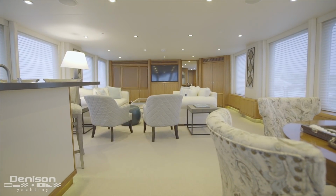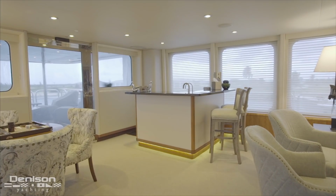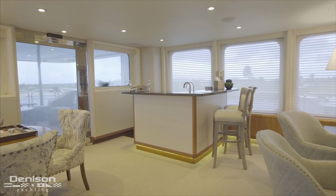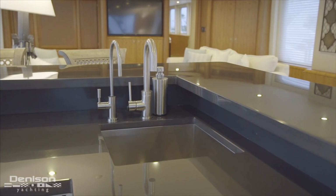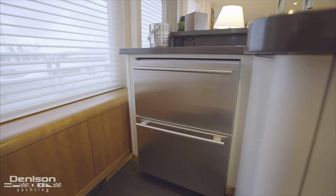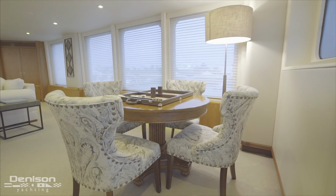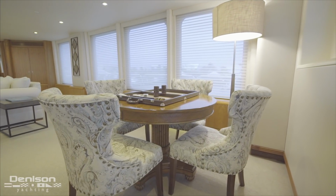The highlight of the Sky Lounge is the full-service bar located to port. In this area, you have a sink, 2 refrigerator freezer drawers, and everything your bartender needs to give you perfect service. Opposite the bar, you have a card table, and then forward of this, a lounge area.